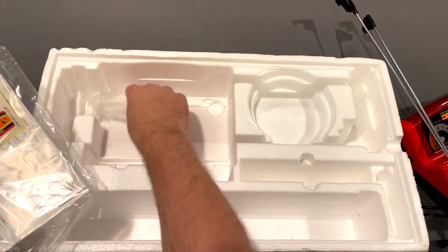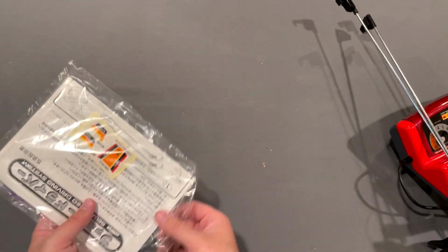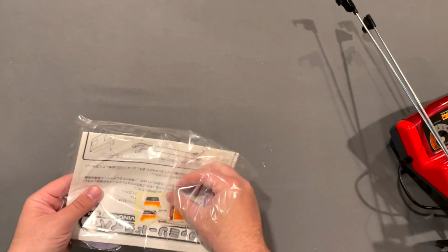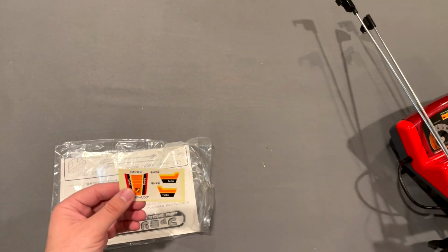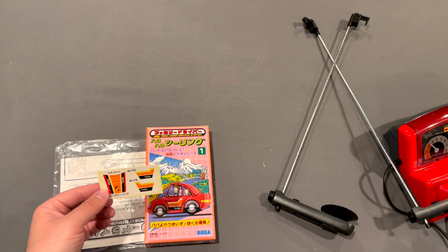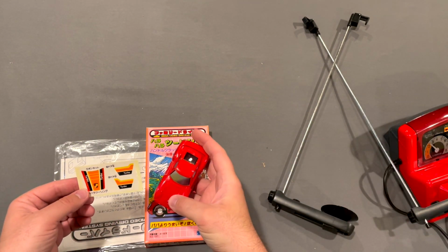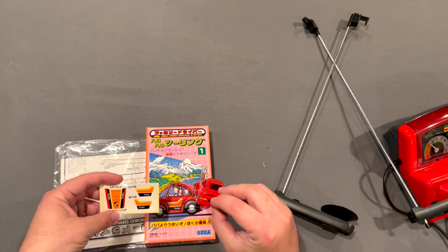Let's get this styrofoam out of the way and look at what we have here. All right, we've got some stickers. Huh. Oh, they're for the car. Look at that. So here's the car. Yank this off of here. Oh, cool. So it does match the car. Look at that.